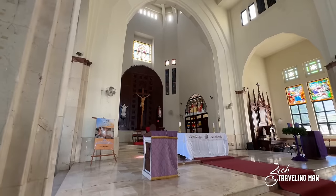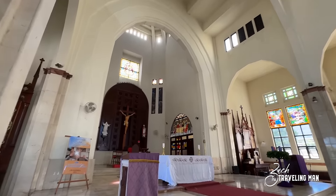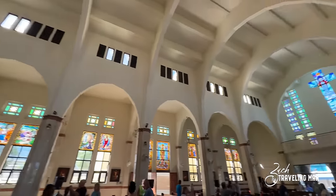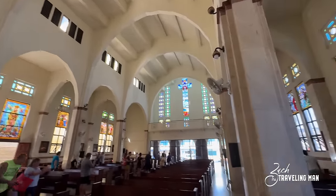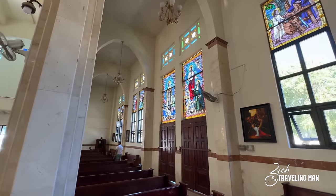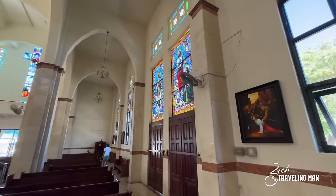The predominant religion in the Dominican Republic is Catholicism. 65% of residents practice Catholicism, so of course churches and cathedrals are very important to the culture here. We've come into this one. This particular cathedral was built, or rather finished, in the 1950s, and it's beautiful.